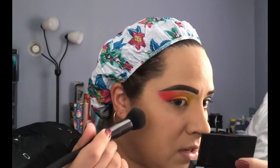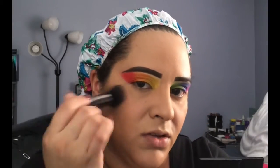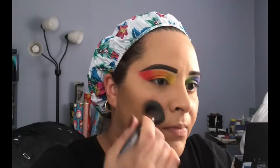So I've been taking a flat brush like this because I've been using different brushes. So I'm just going to go ahead and go in there like that. And I'm going to go ahead and bronze my face. I'm just stippling a little bit, just kind of placing it where I want it to be. See that? Oh, it's so pretty. Just very little. Perfect.